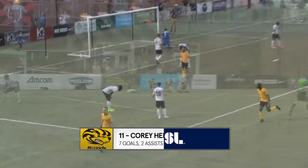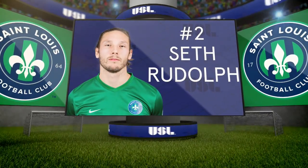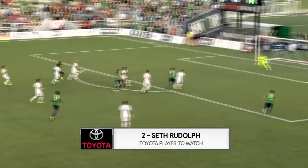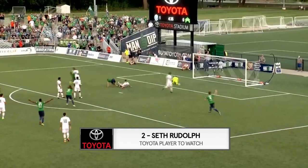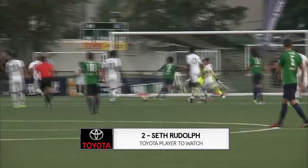And now let's take a further look at Seth Rudolph, your Toyota player to watch. He had a brace the last time out against the Rowdies. Yeah, and he also has 3 goals so far. This poacher, he's very skillful and he's so strong in the box. He's going to make a difference for any team he plays for. St. Louis has this gem, and we'll see him tonight hopefully make a difference and score some goals. He is definitely the catalyst.